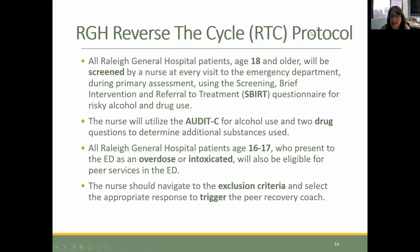So all patients, as I said, only adult patients 18 and older, are going to be screened by you as a nurse at every visit. So we don't want to miss anybody, because we really want to identify those patients and close that gap. We're going to use a 3-item questionnaire called the Audit C for alcohol that assesses how much people are drinking and their frequency of drinking and binge drinking.